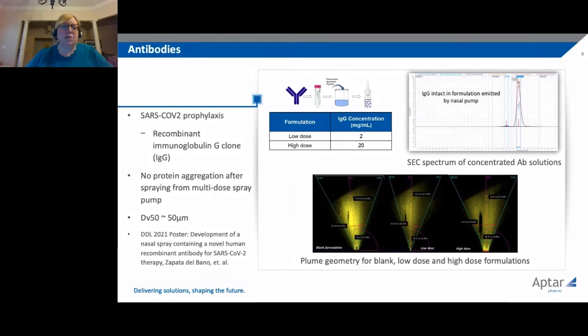The studies so far have shown that after you spray the formulation, we're not getting any aggregation. It's showing some stability, as shown by the SEC chromatogram. As well, we're able to spray the formulation, as shown in the plume geometry images there on the bottom. The plume angles for the two concentrations of the formulation are about 41 to 42 degrees, and the droplet size is around 50 microns, which is a pretty good indicator that it's going to deposit in the target areas of the nasal cavity.